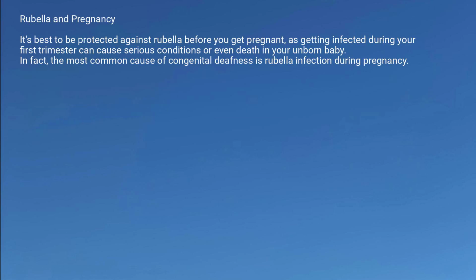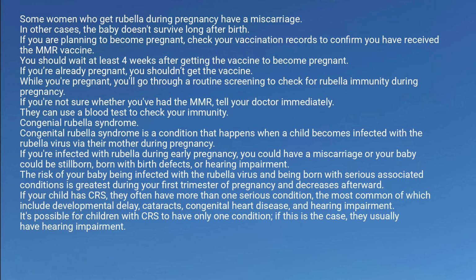Rubella and pregnancy. It's best to be protected against rubella before you get pregnant, as getting infected during your first trimester can cause serious conditions or even death in your unborn baby. In fact, the most common cause of congenital deafness is rubella infection during pregnancy. Some women who get rubella during pregnancy have a miscarriage.